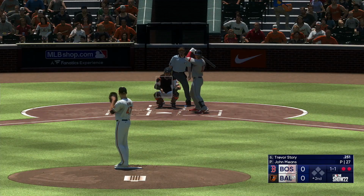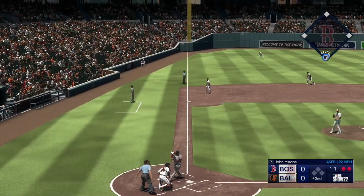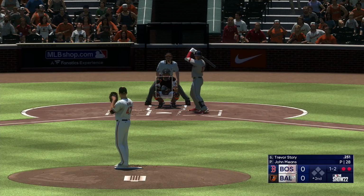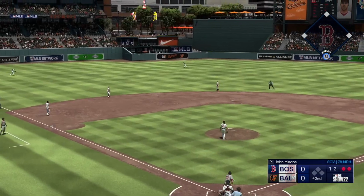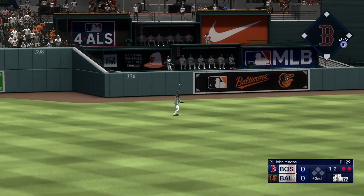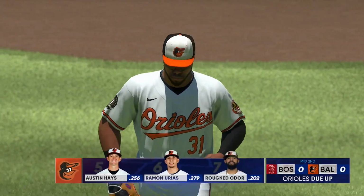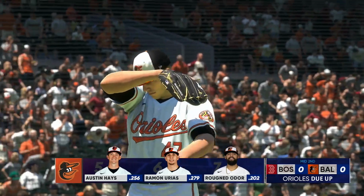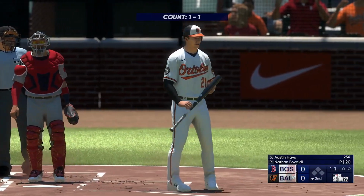Second inning here, no score. And a count 1-2. Now a screamer into the outfield. And that ends the inning. Nothing doing for Boston. We'll go to the bottom of the second. No score. Back now at Oriole Park. We head to the bottom of the second.